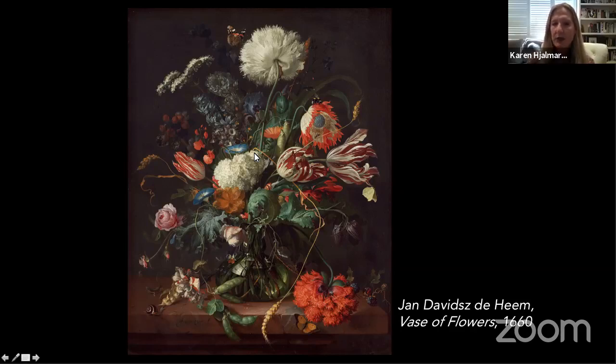And as I mentioned earlier, these flowers would not all be blooming at the same time. So it's a composite image, but we have the beautiful tulips that so captivated the Dutch. And again, the tulips came from the steppes of Russia into Turkey, and then the Turkish nobility, the Sultan and so forth, really became enamored with them.